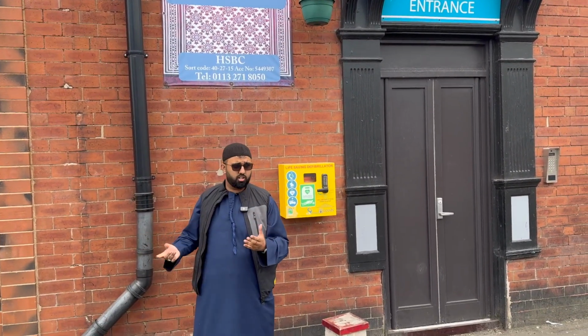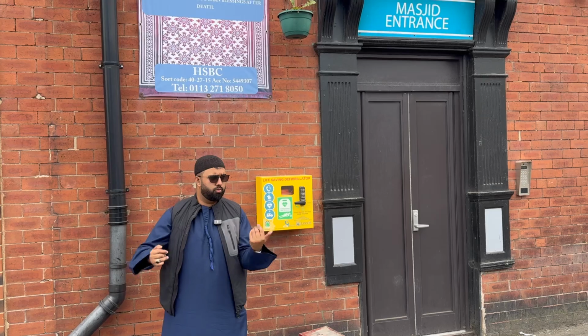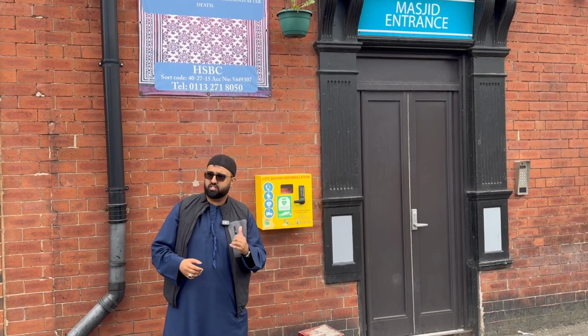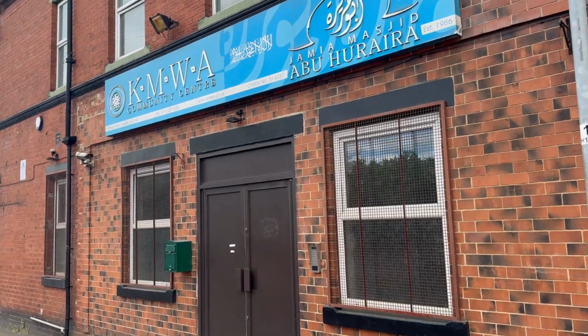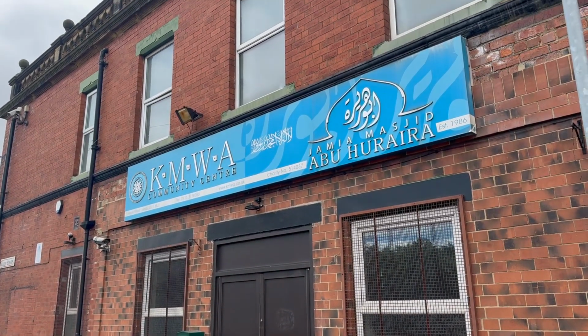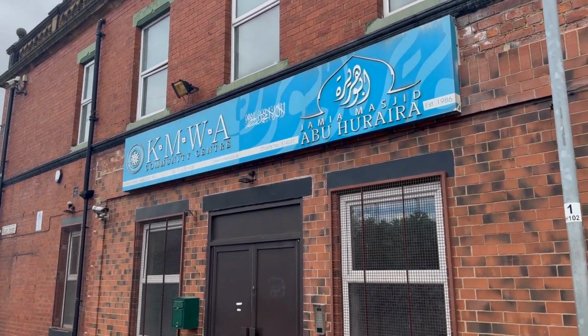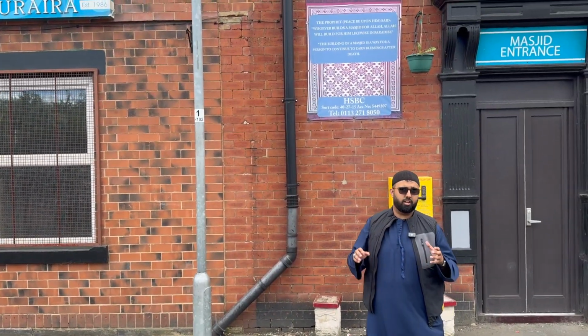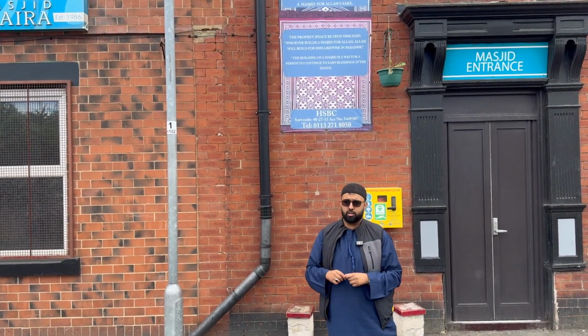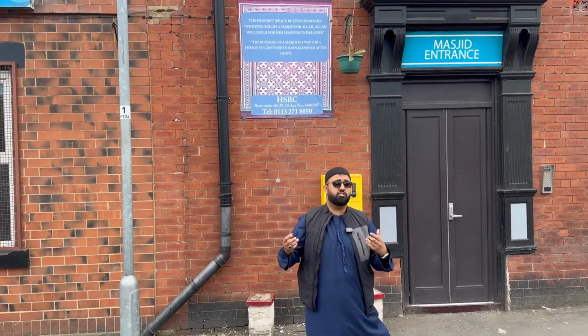Usually there's a large congregation that comes to masjids in the community. So again, something that serves its needs, and a beautiful building you can just see on the outside now. It's just been rebranded on the outside as part of Jamia Masjid Abu Huraira. So what a place to be, and also a small part of British Muslim history here.